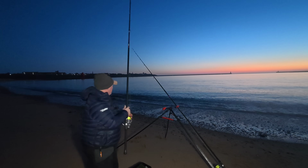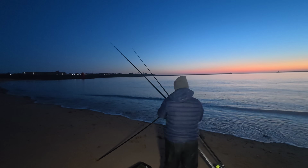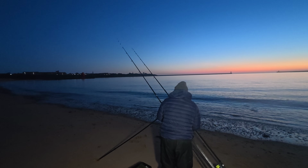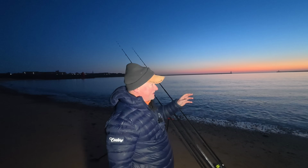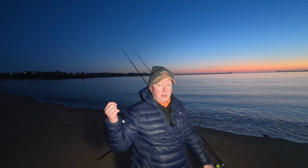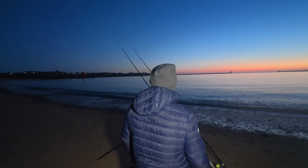I'm not chucking far, about 40 yards, 50 yards. It's quite a deep shelving beach, this. Surprising. The good thing is you've got a lot of protection on this beach as well. It is a big tide, as I've showed you, and there will be a lot of tide pull, but you don't get too much lateral movement in here. It's not bad at all. Whereas if I went across to the groin, fished into the river, it'd be ripping us all over the place. I'd be getting snagged up all the time.